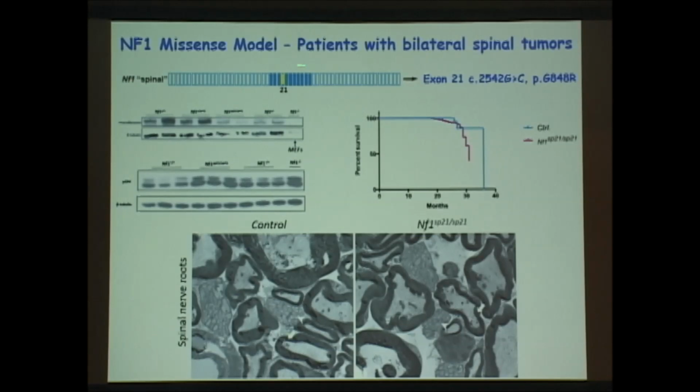Well, we also made a point mutation. We had patients that had spinal NF, and two unrelated families had the exact same mutation. We made a mouse with this. Much to our disappointment, the mice lived nearly the same age. They're out to 2.5 years, with no evidence whatsoever of any spinal tumors.